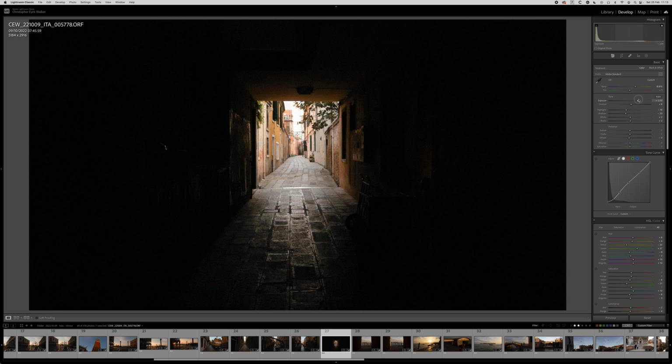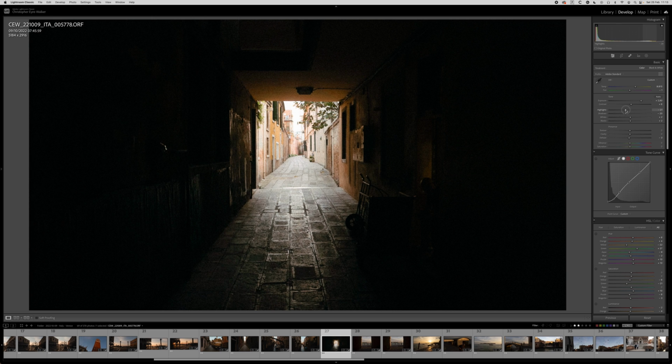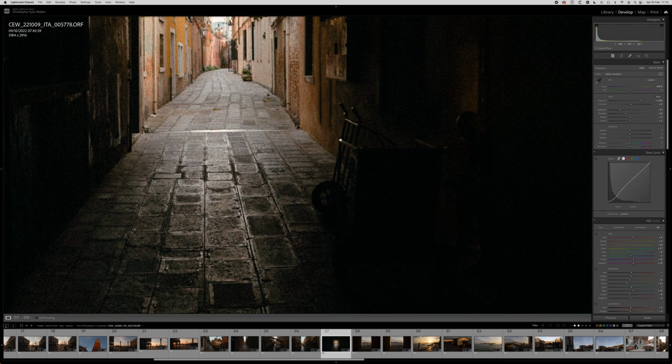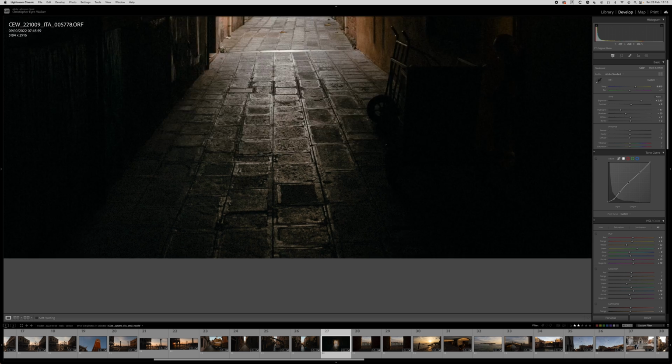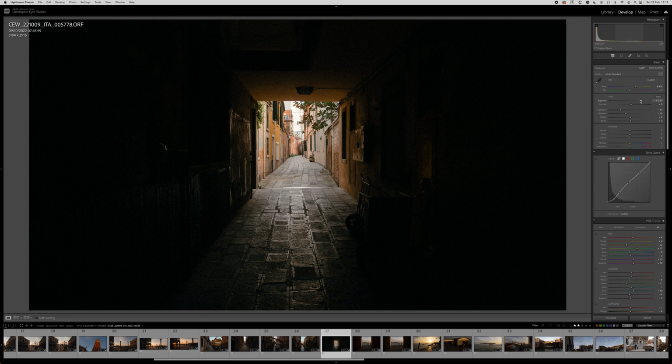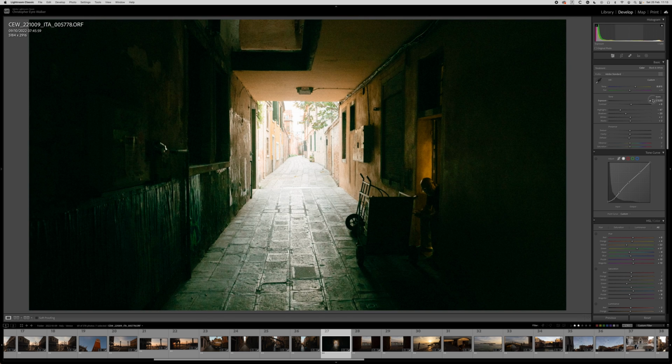So I'm just going to bring out the exposure, maybe bring down that highlight a bit. I do love this, the light catching on the metal here, and this perfect gradient between the brightest and darkest area. Let's bring up the exposure and see what happens. Okay, so left and right's not so great.